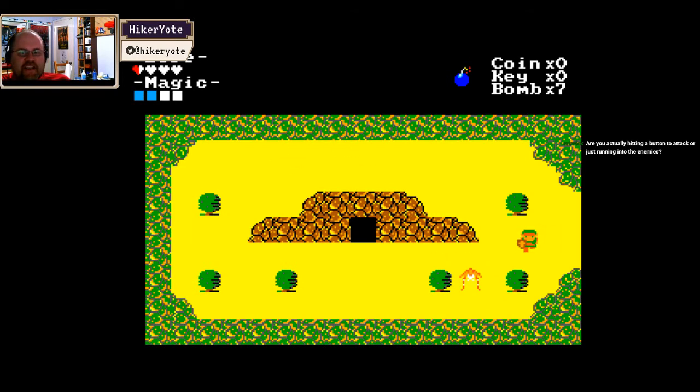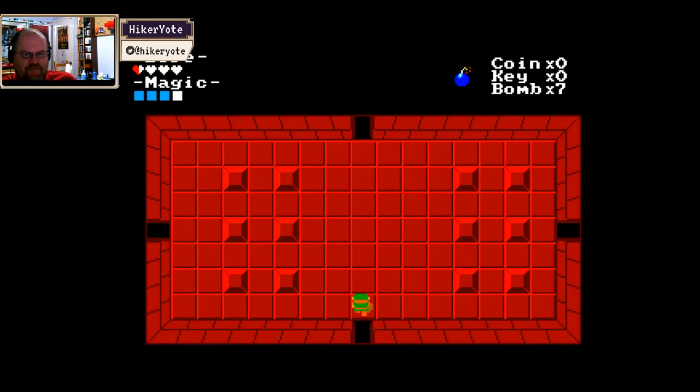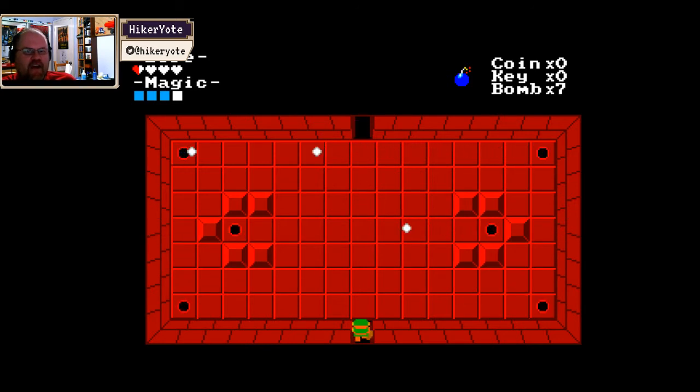No, I am actually hitting a button to attack. Believe it or not. Like, when you see my feet wiggling like that, there's actually a sword attack happening. You can see it a little better from above. But yeah, he has a sword, it just doesn't extend past his hitbox. Okay. Let's die by going up this time. Oh, fuck me running.